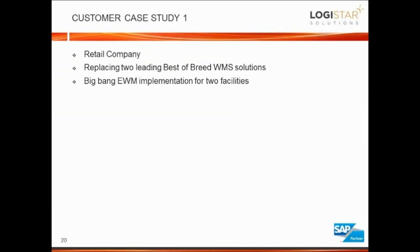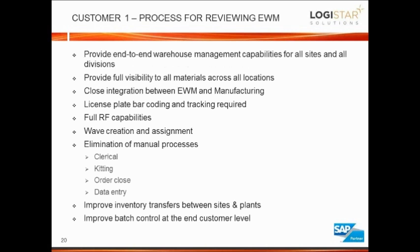Okay, I'm going to talk about a couple customers here and give you a high level of where they saw the benefits and how they built their business case. Customer number 1 here is a retail company. They're running 2 of the leading best-of-breed or third-party WMS solutions and going through with the Big Bang EWM implementation at 2 facilities here in North America.